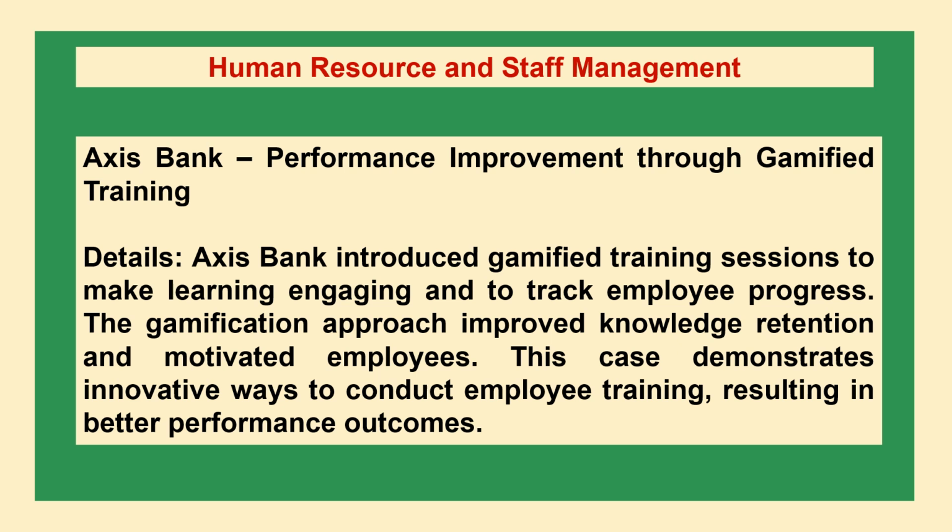Axis Bank performance improvement through gamified training. Details: Axis Bank introduced gamified training sessions to make learning engaging and to track employees' progress. The gamification approach improved knowledge retention and motivated employees. This case demonstrates innovative ways to conduct employee training, resulting in better performance outcomes.